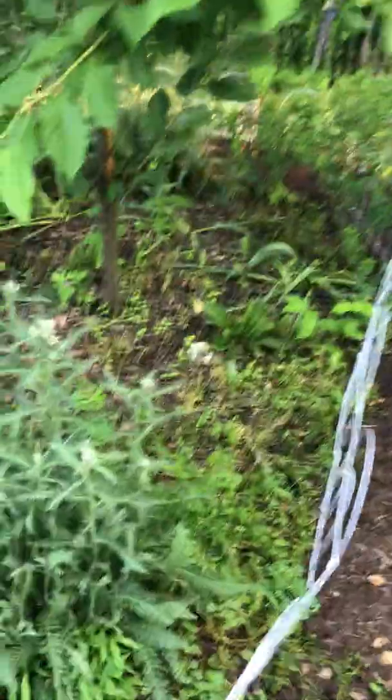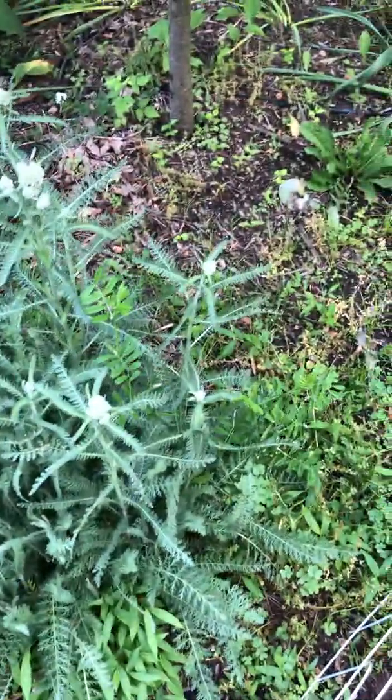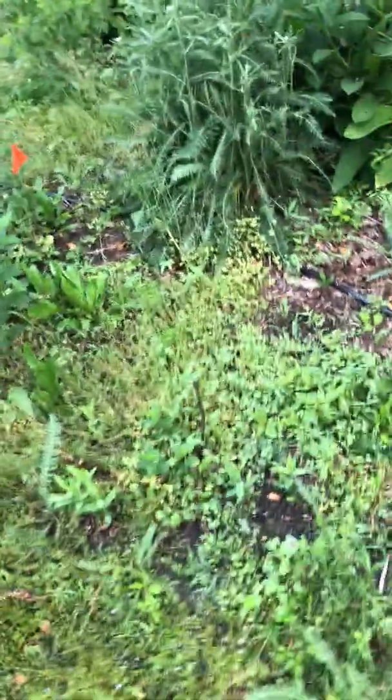But this is my yarrow. My yarrow is starting to bloom, so that's exciting. That's my cat, wants to be fed. And the yarrow is really spreading. You can see it's spreading along the walkway here. It wasn't planted there, so that's kind of neat.